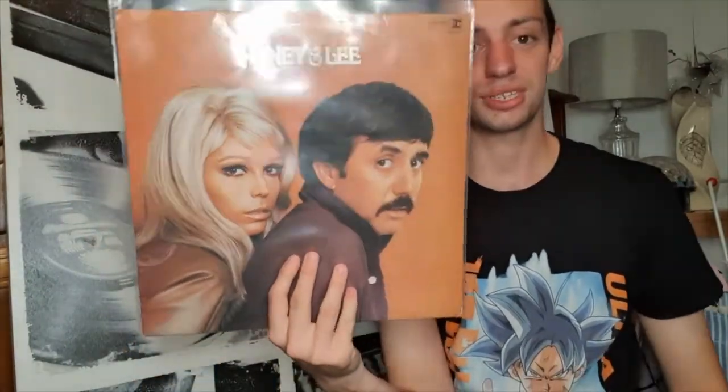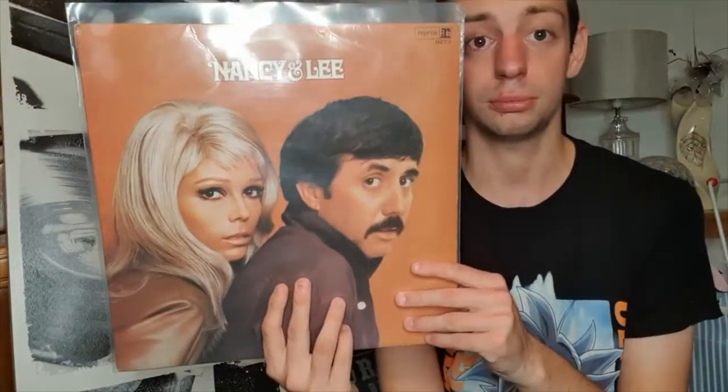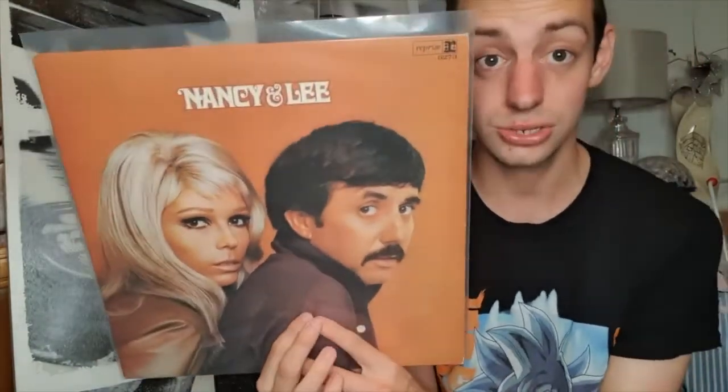Granted, it's not loads of money, it's not like hundreds or thousands. It still shocked me how much this album goes for, because it's Nancy Sinatra, but I guess Nancy Sinatra is quite collectible now. But I didn't expect it to go for what it goes for, which is pretty crazy. But I really like this album. I think it's Nancy Sinatra's best work, personally. But I've been hunting for a copy of this for ages.